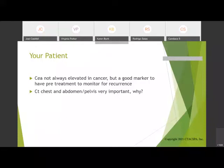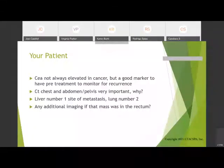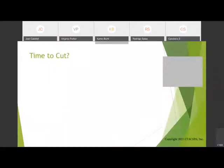So the CT scans are important. Why? It's for metastasis, for spread. Your lung is number two. Any additional imaging? Right. Yeah, sure. That's right. MRI of the pelvis. Okay. So, can we operate on it?